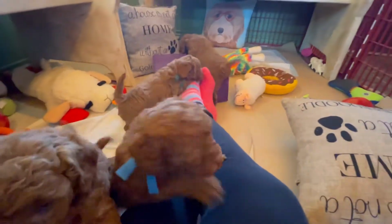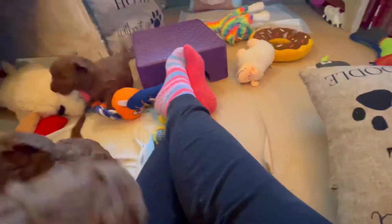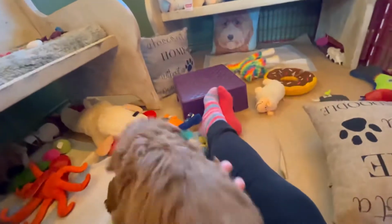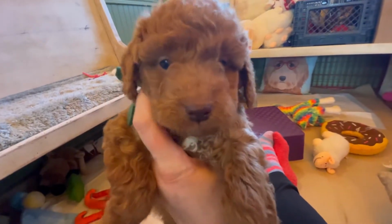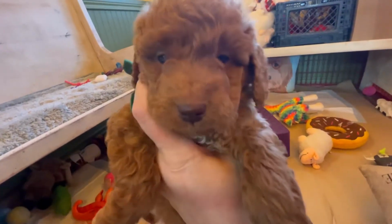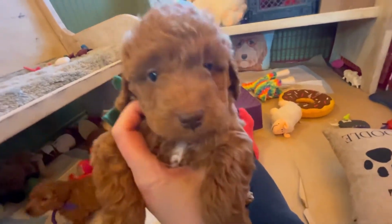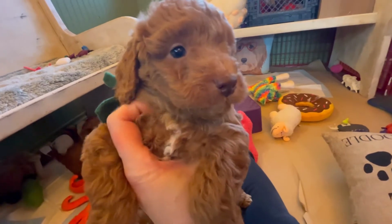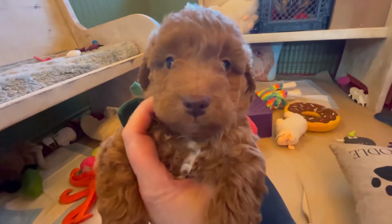Okay, so in this litter, we have 3 girls, 2 boys, and I'm going to go ahead and go through the boys first. Oh, come here. You're kind of a tubby baby. Whoa, whoa, whoa. I got a bad handle on you. All right, dark green collar boy here. He and black collar are the biggest of the litter, and so he's going to be close to the largest of the petite size, maybe a small mini. And he's got the chocolate nose.